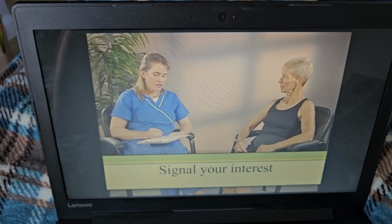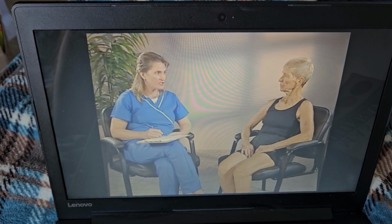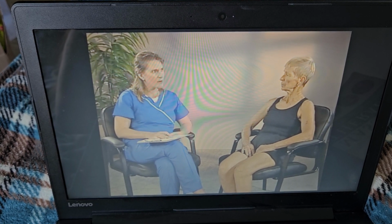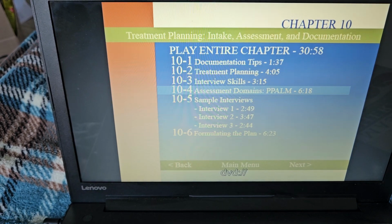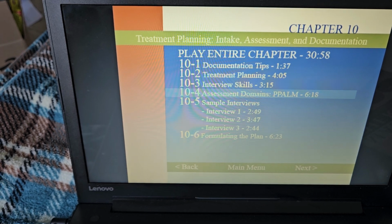Signal your interests. This is conveyed by maintaining eye contact and by occasional nodding or using appropriate facial expressions that coincide with the tone of the message. Neutral phrases or sounds such as "really," "uh-huh," "I see," and "okay" show interest and encourage communication. Even though documentation is taking place, balance note-taking with maintaining eye contact with the client. Avoid glancing at the clock or ruffling through papers as if you were in a hurry. Now, again, this is for new clients, the initial forms that they need to fill out.